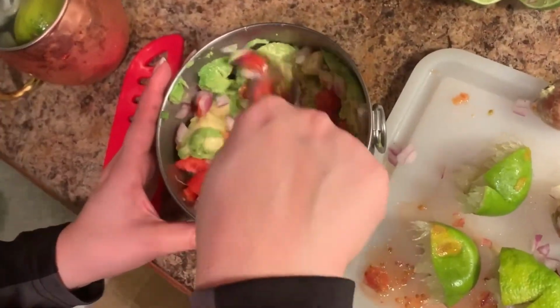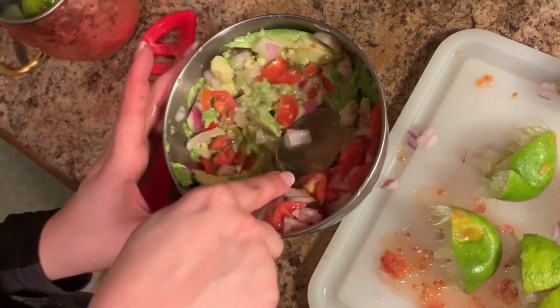Now it is time to mix. You are gonna hit this guac harder than you boys hit the weights. You're gonna stir it up, gonna mash it up real good, get it all in there, mix together.